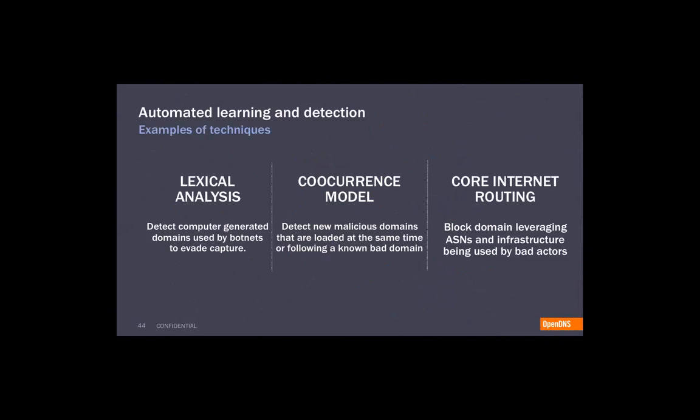The actual technology that I'm talking about has lots of different AI machines that are running, but 3 examples are lexical analysis. So, for example, looking at whether a domain is human-generated or computer-generated. krz77lmnop.ru would not be a human-generated domain, and our DGA lexical analysis will be able to pick that up and block that preemptively. Another model is co-occurrence.